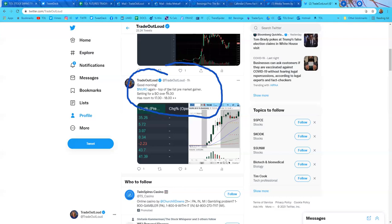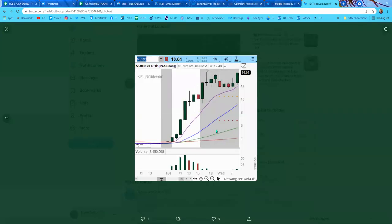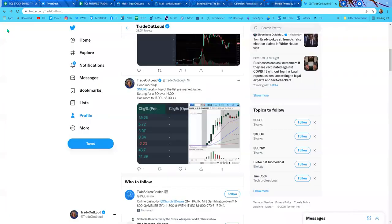Here it is. Setting a breakout over $14. Yeah. And if you look, I do a lot of work pre-market, literally a lot of work pre-market. You could see it's trading at $14. This is the base breakout. This is your stop right here. So you have a really tight stop. You have a breakout right here. Okay. It's awesome. It's absolutely awesome.